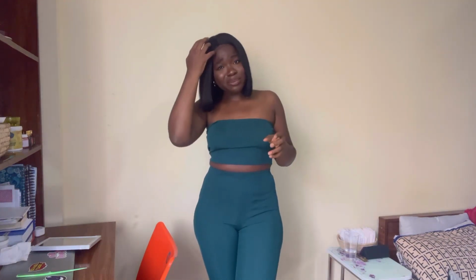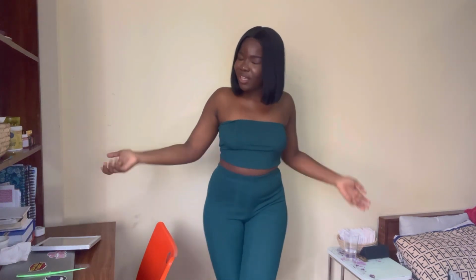The thing about this SHEIN measurement is you just have to be wise, because looking at me now, you'd think I'm a large, but I'm wearing a medium now. Okay, this is 10 out of 10 for me, because it's hugging my body. Really like how it looks. Yeah. On to the next.